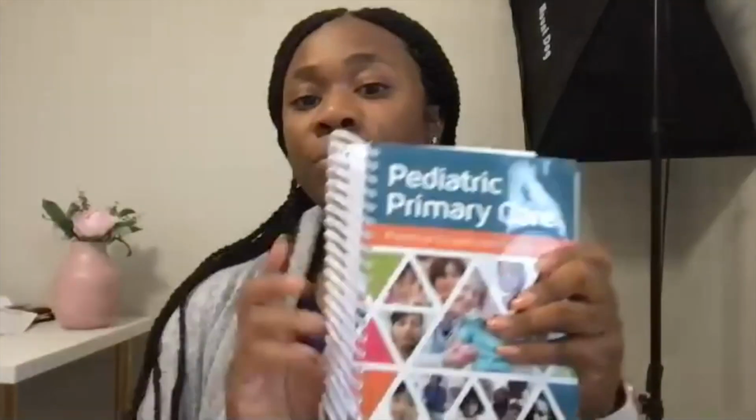As far as resources, I used my certification book. I used the Richardson book, this pediatric primary care book. They pretty much have basically all the same information. I researched in my Burns book, and I made myself this cool little study guide.